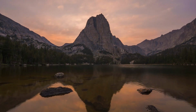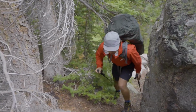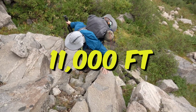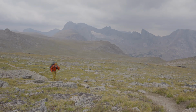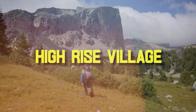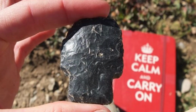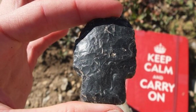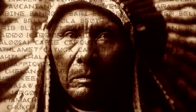In Wyoming's Wind River Range, scientists made a surprising discovery. They found evidence of ancient camping at a very high altitude of 11,000 feet. This goes against what people used to think about where Native Americans lived. They found a place they called High Rise Village, which had over 75 houses. That's a lot for such a high place. They also found thousands of old objects like tools and pieces of stone. This discovery changed what we knew about how Native Americans lived. It shows they were able to live in places where it's cold and hard to find food. It's like a window into their lives from thousands of years ago.